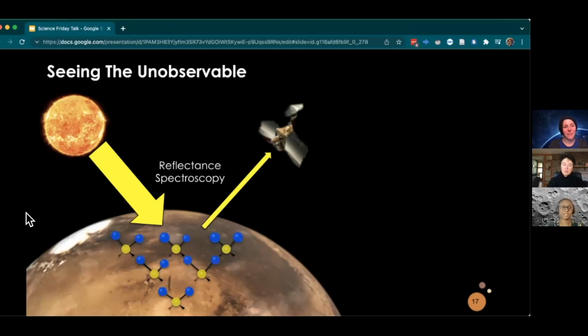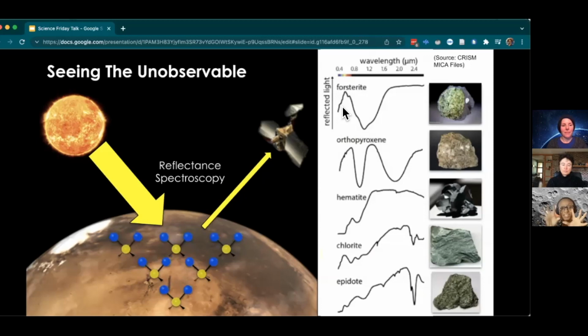And this is really cool because we get to create this interesting graph from our instrument on CRISM. What we see in this graph are these little dips. These little dips are where this energy is absorbed by these molecules. And get this, these molecules are actually a combination of different elements that make up this rock. And so we're able to identify these different rocks from these little dips, these absorptions, and use these as diagnostic tools, kind of like how you use your fingerprints to identify a person.